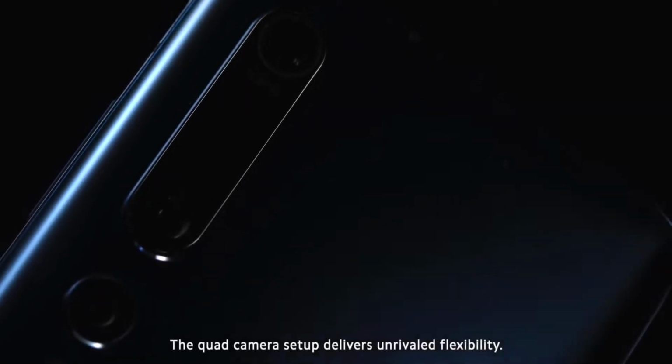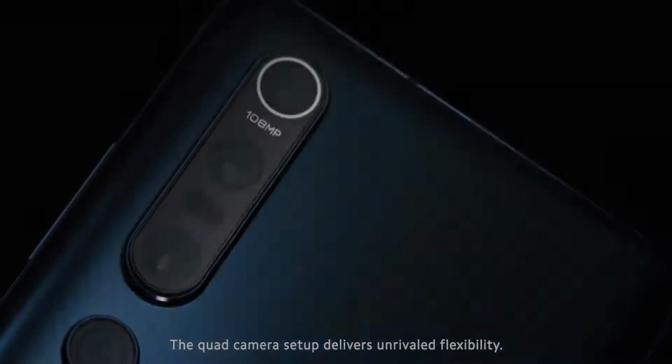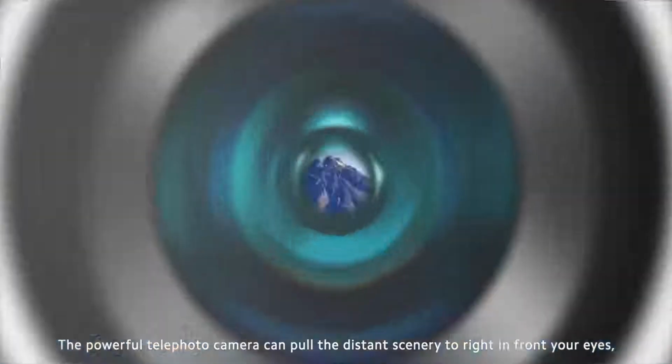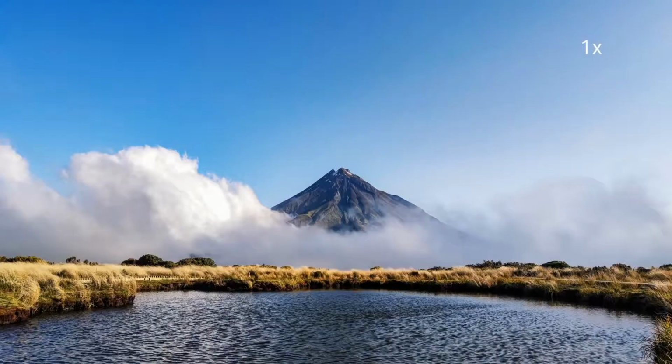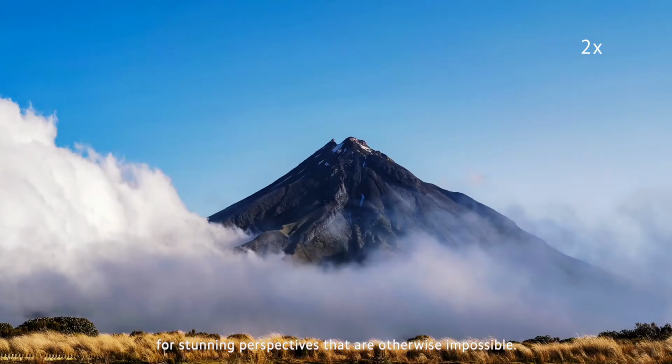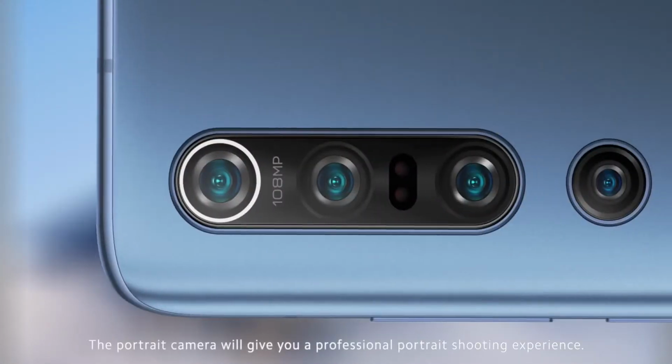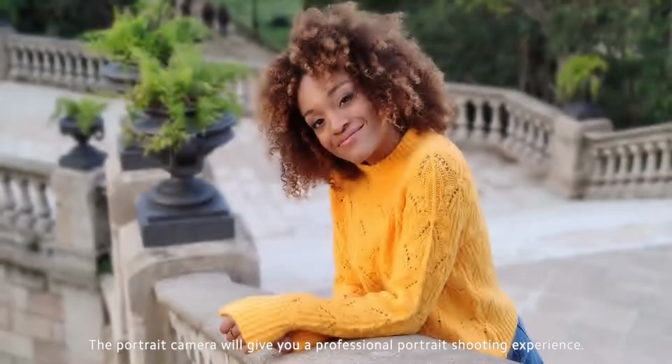The quad camera setup delivers unrivaled flexibility. The powerful telephoto camera can pull the distant scenery to right in front of your eyes for stunning perspectives that are otherwise impossible. The portrait camera will give you a professional portrait shooting experience.